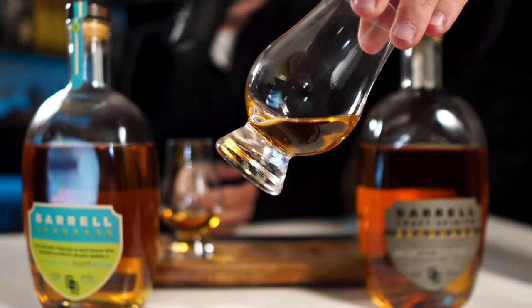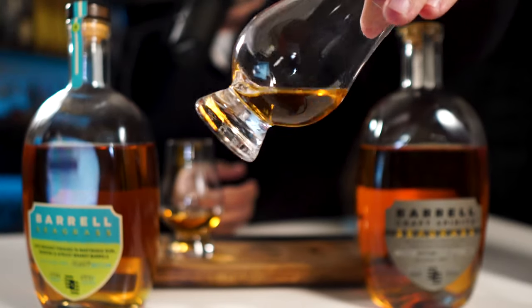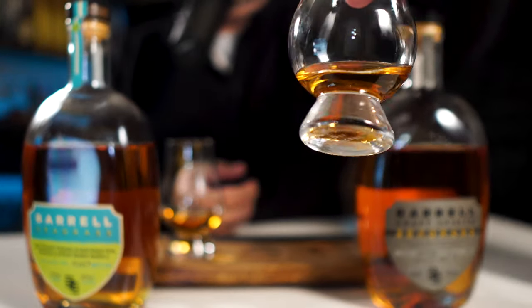All right, let's move on to the body. And the body of this is beautiful. I'm not sure if you guys can see the legs on this.